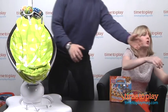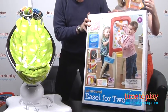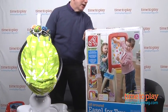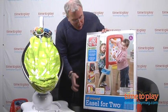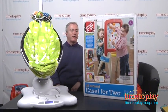Okay, so let's swing into giving away some stuff. We've got a Mega Bloks Skylanders Trigger Happy Battle Portal. These are cute. And then this giant, big thing is the all-around easel for two from Step 2, which we love. This is an amazing toy. It's got lots of creativity built into it and it's really sturdy. It's molded plastic just like the other stuff we were showing you. Lots of stuff for kids to play with, so it's a great activity for summertime.